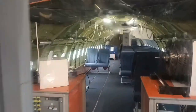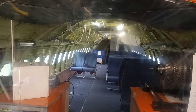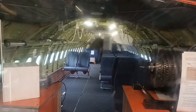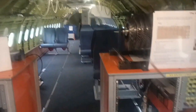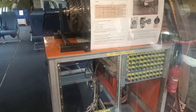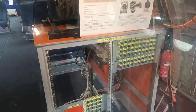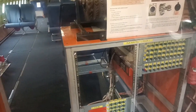But when she flew, this would have been all passenger seating, which has now been removed. Some of the passenger seating has been retained in the back there, just to give you a very rough idea of what she looks like with seats in. And you have a computer instrumentation. This would normally have been covered up, out of the way of passengers.